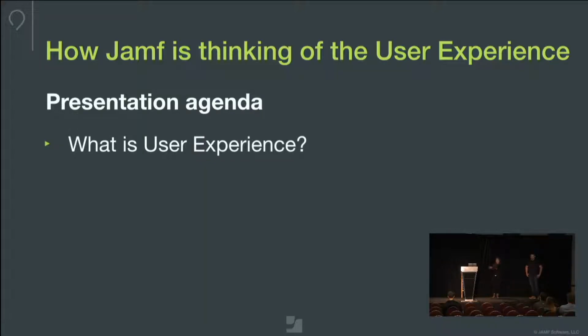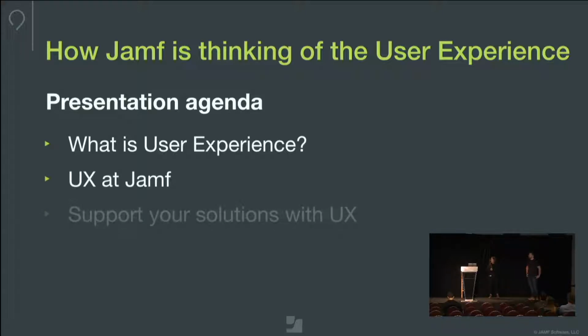We want to cover the basics so everybody has some common knowledge as we go through this. We're also going to talk about what it isn't, so a few of the major misconceptions that we often run into. Then we're also going to talk about UX at Jamf, and in that, we're going to talk a little bit about our team, our structure, our process. And in that process, we're going to run through a case study and show you how we go through the actual process with a real case study that we did recently.